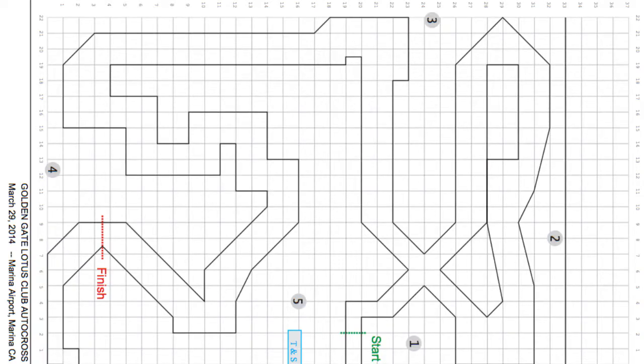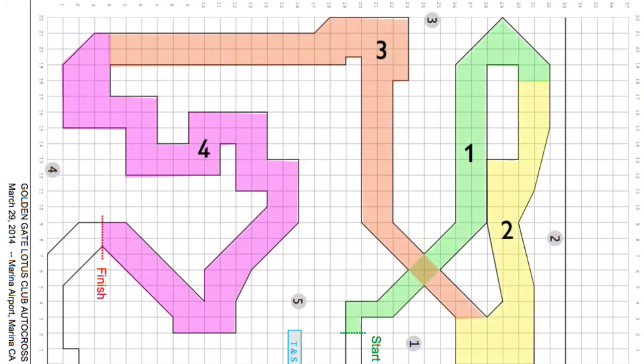Now here's how the course was laid out. For this comparison, we're going to be dividing the course into 4 sectors to see who's faster where and how these cars are making their speed.